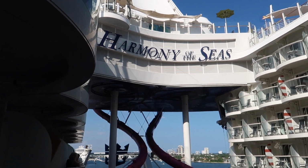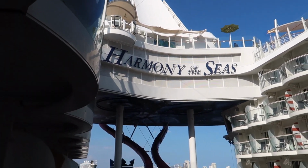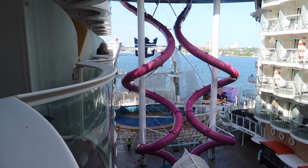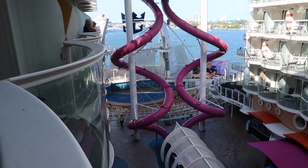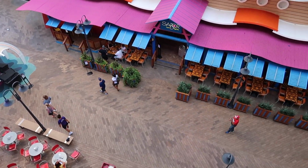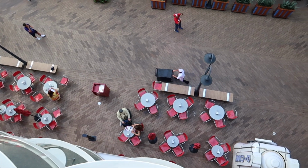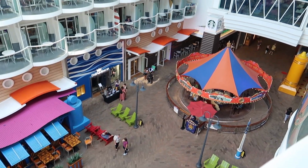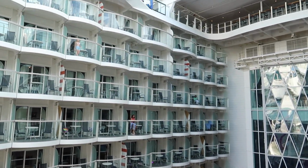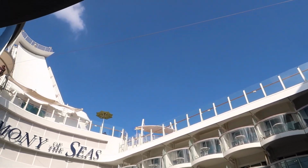This is our balcony area, and this is our view, you guys. Harmony of the Seas. That's the Aqua Theater right there. That's the carousel. You guys know that over there, that's a zip line. And we have two chairs here. And that's for our room tour, you guys.